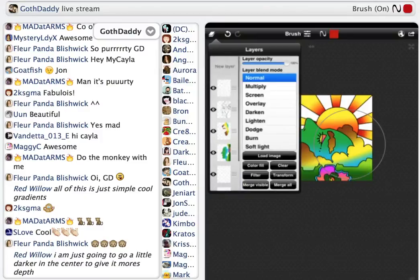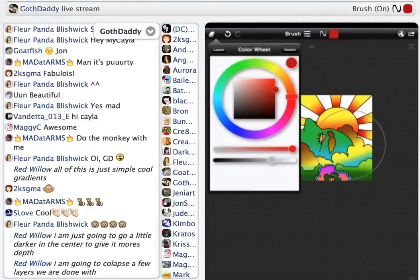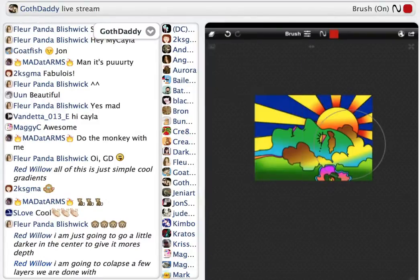Now I can, let's see, I'm just going to drag my other layers up to the top just to get them organized and out of the way. And I want this one down below because we're going to go with a color fill with a nice deep blue.